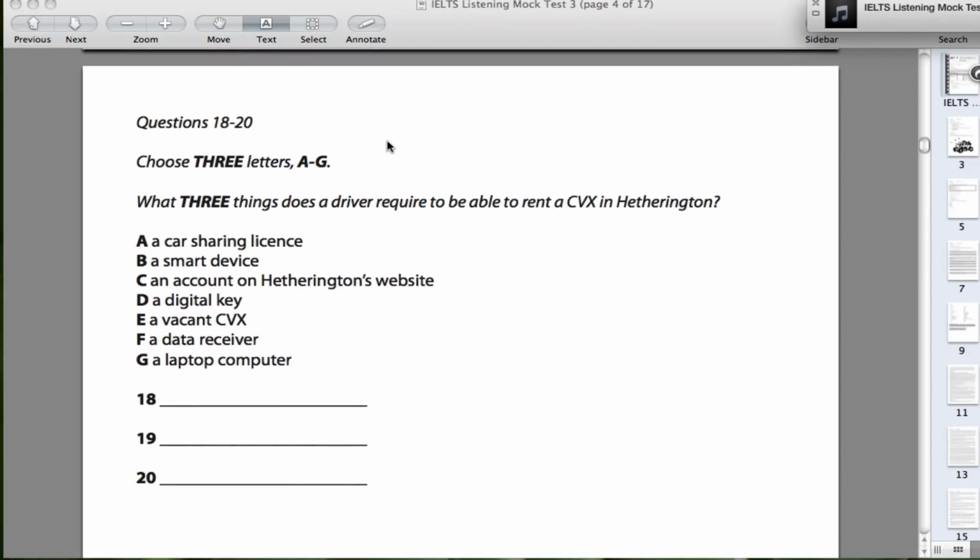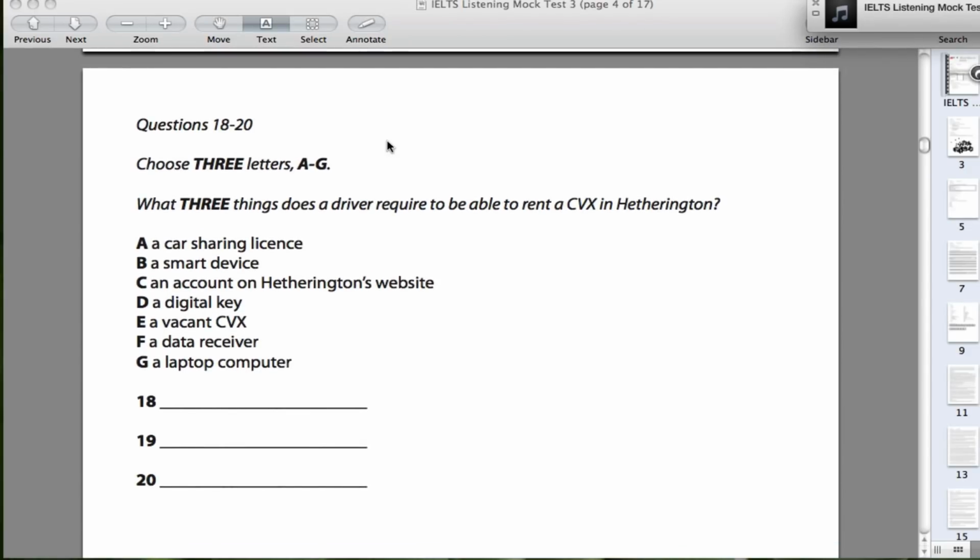Section 2. You will hear the CEO of Winston Motors introducing a new vehicle. First, you have some time to look at questions 11 to 17.